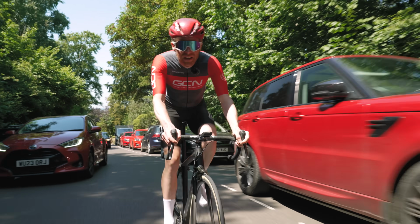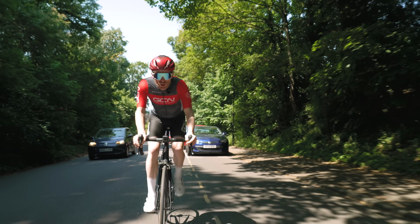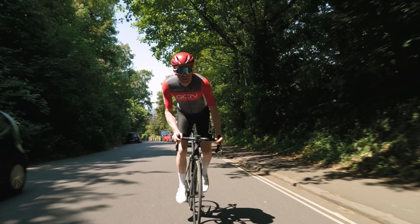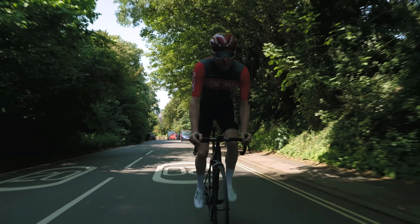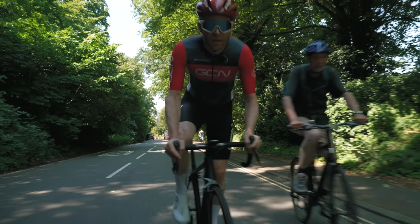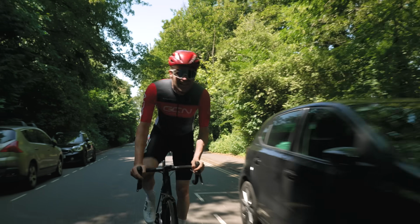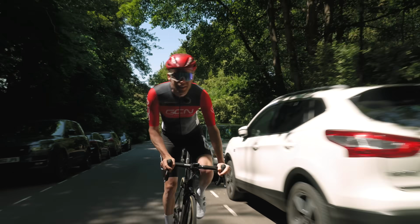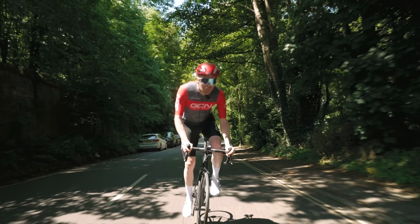There's some people up here. I'm going to overtake them. Let's drop a couple of gears, let's go. Because you can do on a bike like this. Feels like I'm cheating. Another one, another one. Someone else.